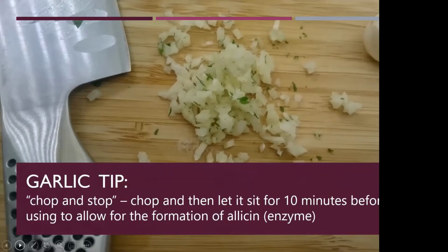So this garlic tip, chop and stop, is from another dietitian colleague of mine. Mince your garlic and let it sit for 10 minutes so you can get the allicin to form by the enzyme action. Now, when I cook, I'm almost always chopping and stopping because I'm answering the phone or dealing with some other things. So it's not a problem for me. Garlic has, just like so many other herbs and spices and fruits and vegetables that we talk about, anti-inflammatory and antioxidant capacity, and may also boost some of the detox systems in your liver as well.